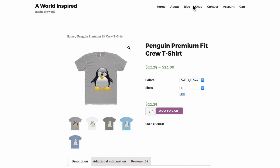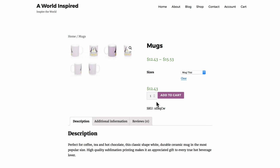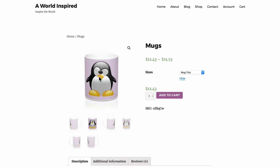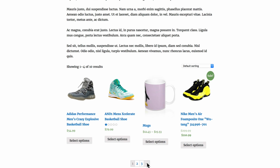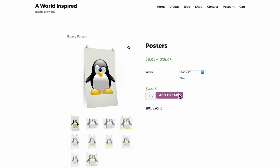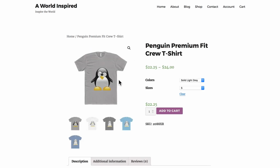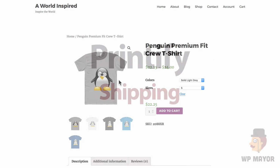And so let's go to our actual shop on WordPress. There's our mug. You can pick different sizes. And then let's go and look at our poster with many different sizes, different variables, product variables. And then we'll go back and we have our t-shirt. So that's how easy and fast it is to create products and put them on your WooCommerce site with Printify.